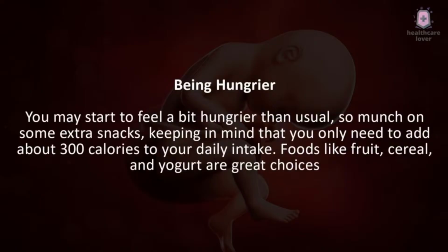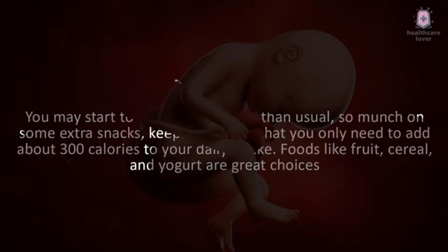Being hungrier. You may start to feel a bit hungrier than usual, so munch on some extra snacks, keeping in mind that you only need to add about 300 calories to your daily intake. Foods like fruit, cereal, and yogurt are great choices.